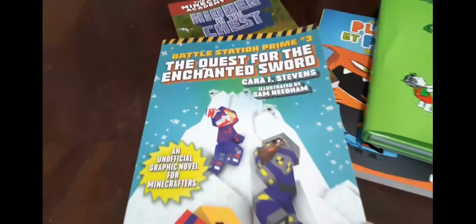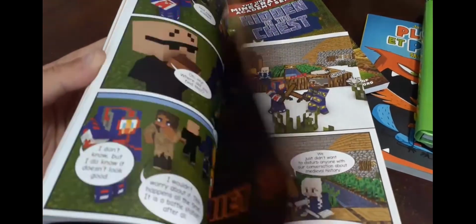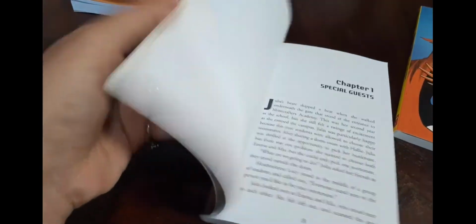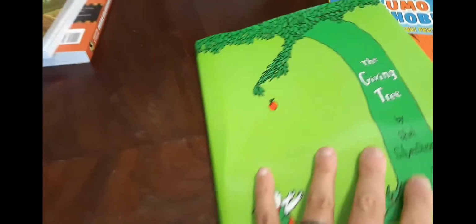They can move on to many readers, and here are just a few that I have. This is a cool Minecraft comic. I have found that graphic novels are massively popular with elementary students who struggle to read. This is a simple chapter book of Minecraft as well. And things like Geronimo Stilton are also very popular with elementary. The Amulet series as well is another popular graphic novel. Really simple classic books. The Giving Tree has manageable sentences in there.